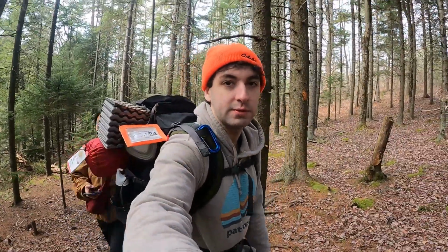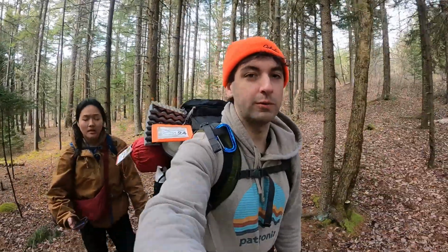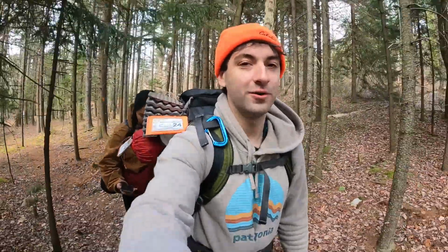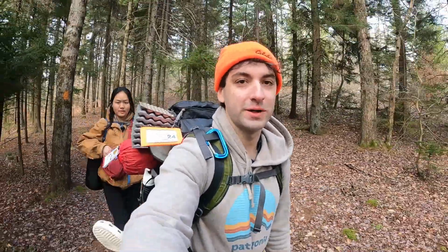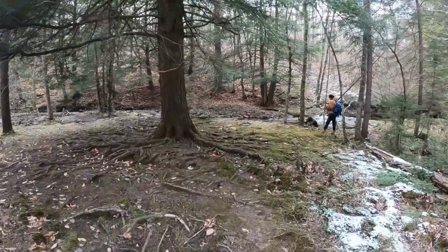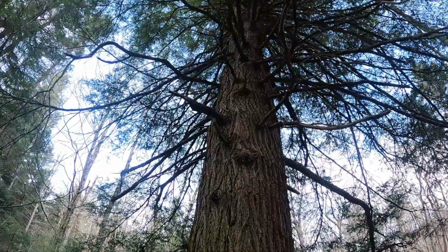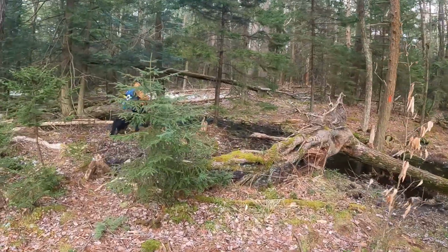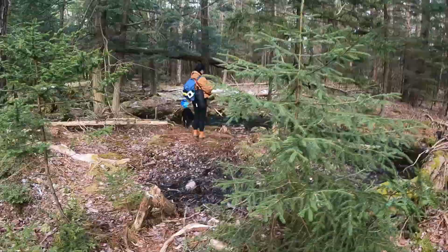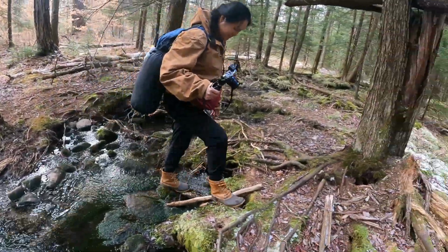Compared to other trails Zoe and I have been on, this one seems to be marked quite well, which is nice. It always is annoying when it's difficult to follow the trail, but this one's quite easy. It's a pretty nice tree. Big hemlock tree. Isn't that awesome? Little bit of a stream crossing here. That was pretty easy.